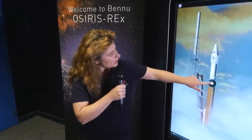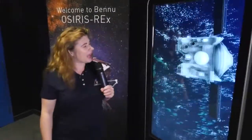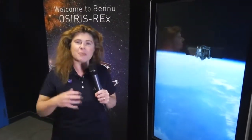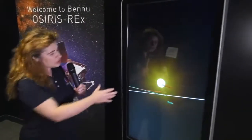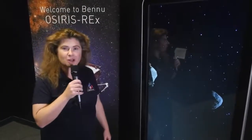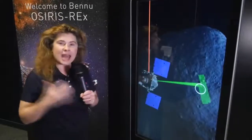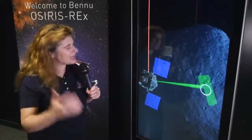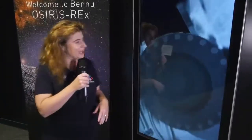To give you a sense of the mission timeline, OSIRIS-REx was launched on September 8th, 2016. One of the first things we did was a flyby of the Earth to boost us into the right orbit to encounter the asteroid. You see that here. We were also able to test our cameras and take a wonderful picture of the Earth as well. Today we arrive at the asteroid, and we begin a 1.5-year program to scan and study the asteroid, eventually finding a location in the summer of 2020 to touch down and acquire the sample.